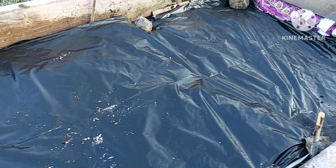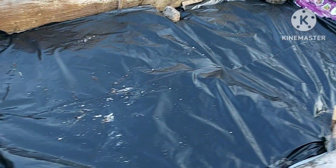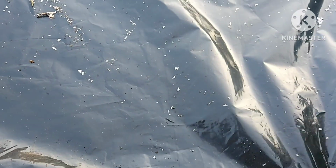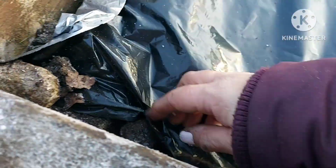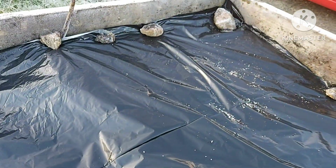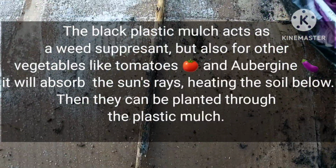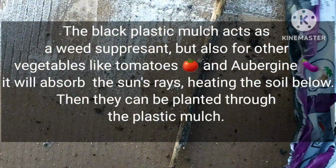Now I've covered it over with the plastic mulch. I've kept it on the roll, and it's just the right width to fill. You can see one side is silver and the top half is black, and it serves 2 purposes, this mulch. It will keep weeds out, keep them from popping through, and for other vegetables that I will be planting, it's good at warming up the soil.